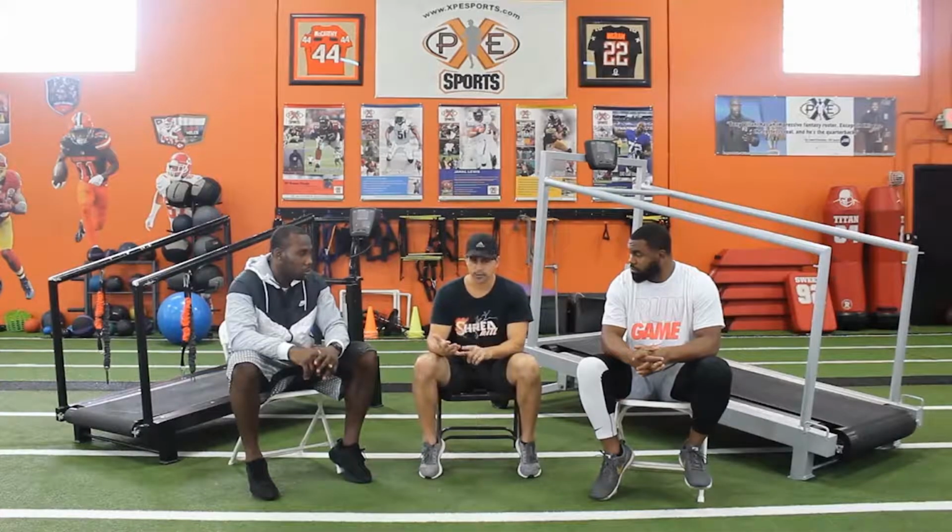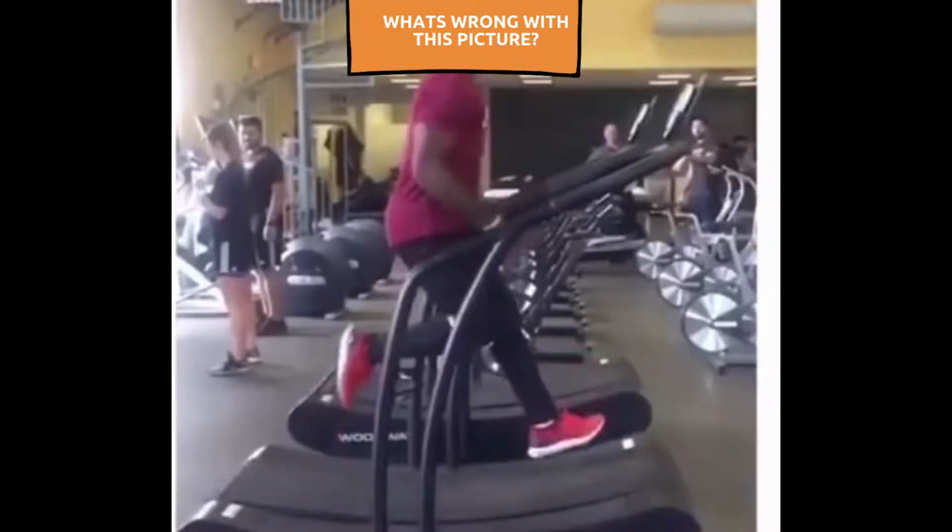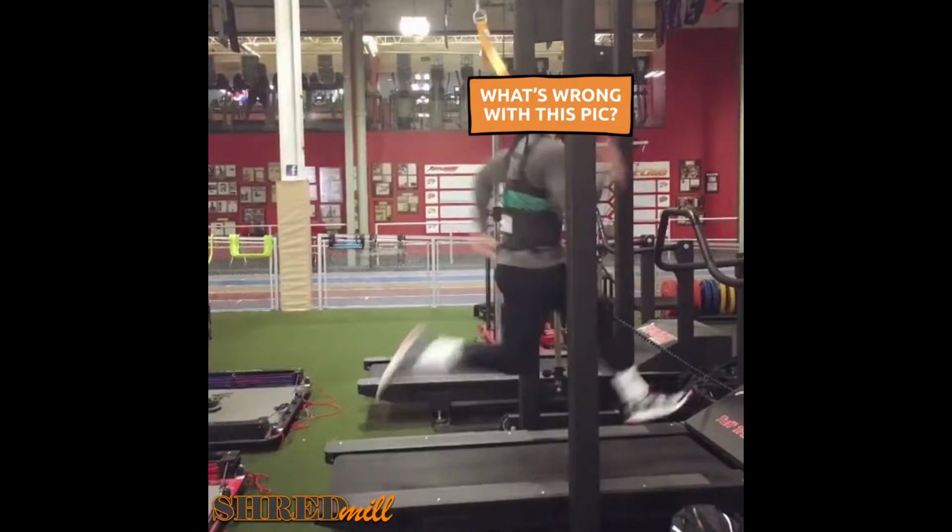We have found out that Gear 1, 2, and 3 is where it's at on team sports. And the SHREDmill can also work on Gear 4 and 5. But other manual treadmills don't work on Gear 1, 2, and 3 because they promote wrong mechanics for acceleration, where the SHREDmill promotes right mechanics for acceleration.